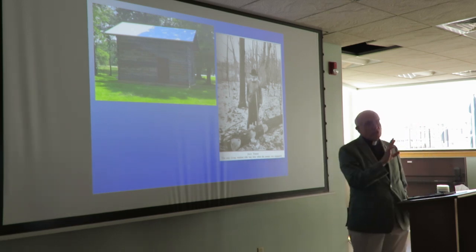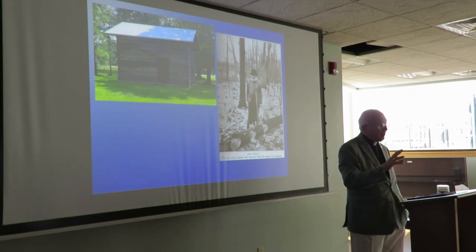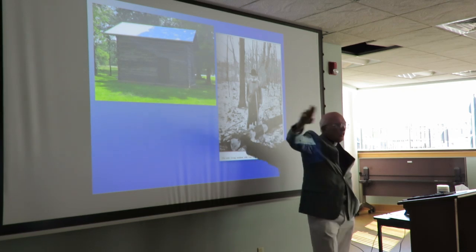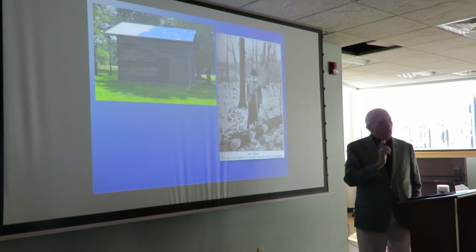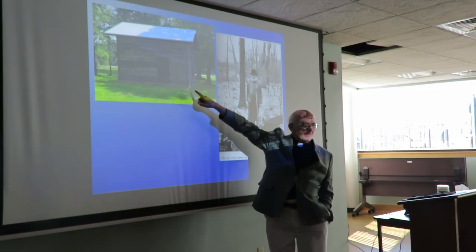If you're a connoisseur of cabins, you know that this Township Trustees cabin was a second generation cabin, not the cabin that somebody built as soon as they got here. Anyone know how you can tell? No, I was hoping nobody did. I only found out yesterday. It's because the logs are square.